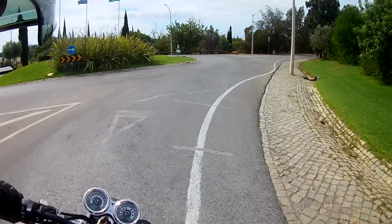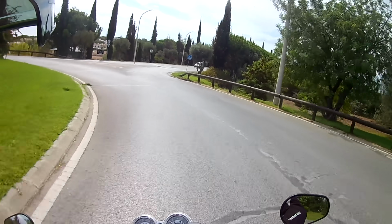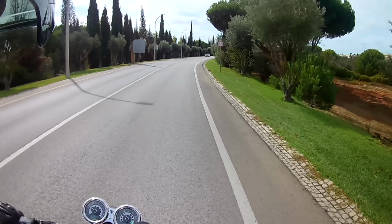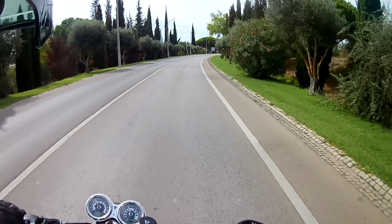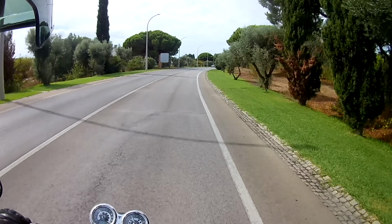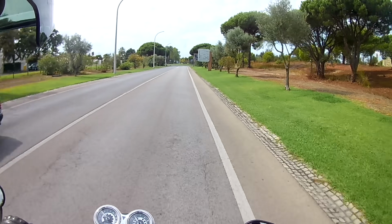I took the bike for a run up the IC1, which is a road that runs north-south between the Algarve and Lisbon, a more picturesque alternative to the A2 motorway. This is the Speed Twin's natural hunting ground, and where I felt its full potential for the first time. The potential to accelerate is there all the time.